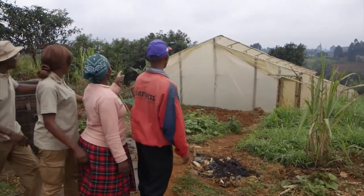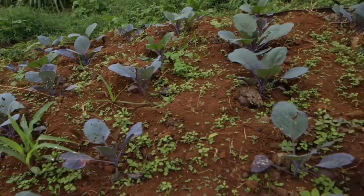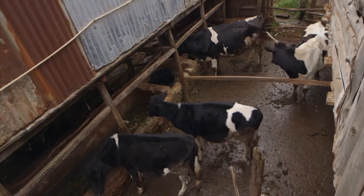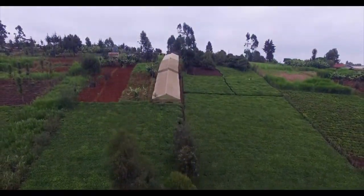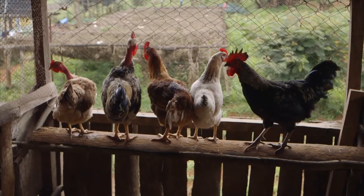So, there are greenhouses. There is a kitchen garden, lovely cabbages. And they have 4 cows. And 3 acres of tea. And a chicken house for Kienyeji chickens.